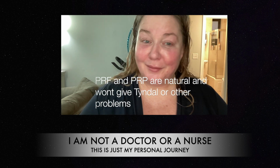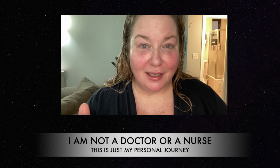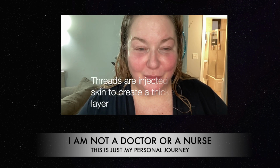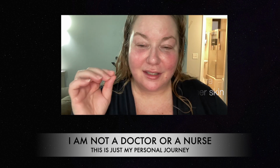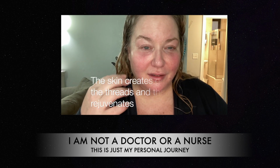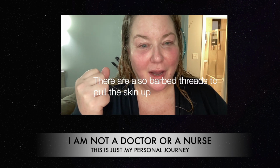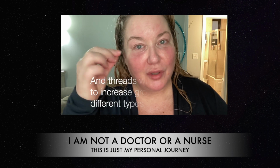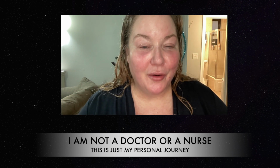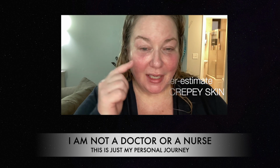Then I got the bright idea. I was in the middle of saying, well, why don't I do what all these other people do? Stick a lot of threads in there. Just mono threads, of course, no barbs and nothing special. It's basically a stitching thread that's used everywhere for the body, and it gives the body some growth, so it grows around the thread, becomes a little thicker, and then you have better skin. It really works.